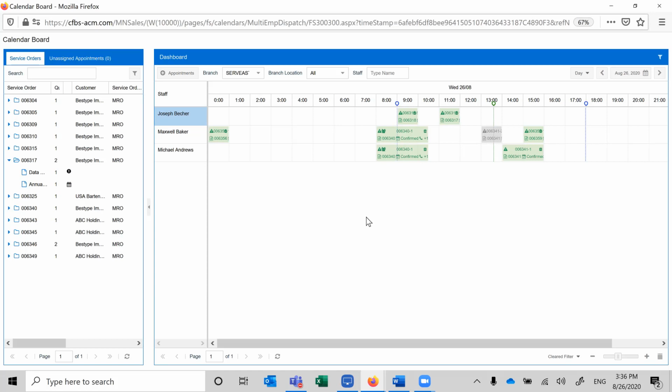We can have more than one technician on a service order. For example, here, these two technicians go together because it's a big job. So they both go together, and I created an appointment for both of them. If I move one appointment up, let's say the customer wants them to start at 7 o'clock, I move it up, you see, the other one moves right with it. So these two are together.